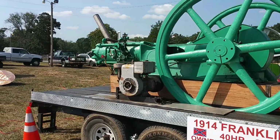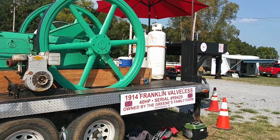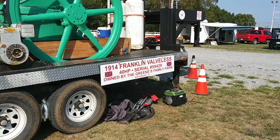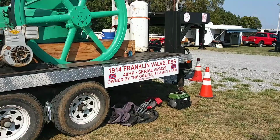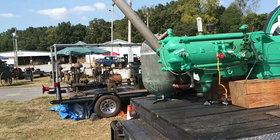This is a hit and miss machine. It was running a few minutes ago. I would have gotten video of it if I'd known they were going to cut it off. But it's from 1914, Franklin valveless 40 horsepower special, owned by the Greene family. That's probably the same Greene family that the county is named after. This is in Greene County, Greeneville, in Greene County.